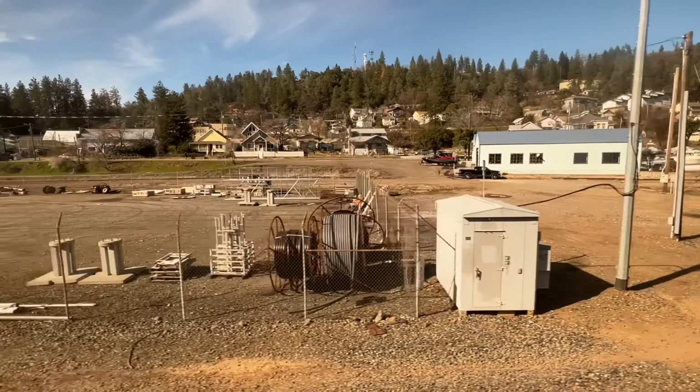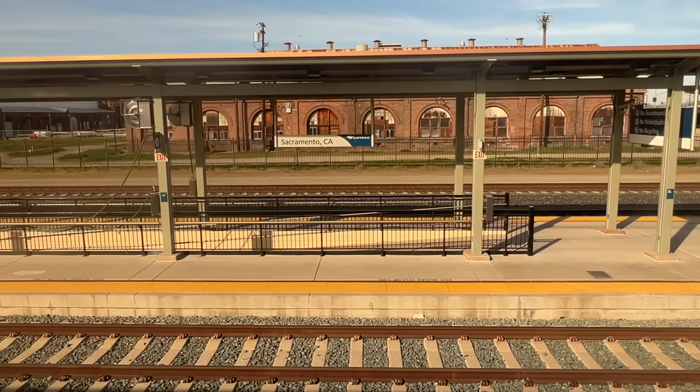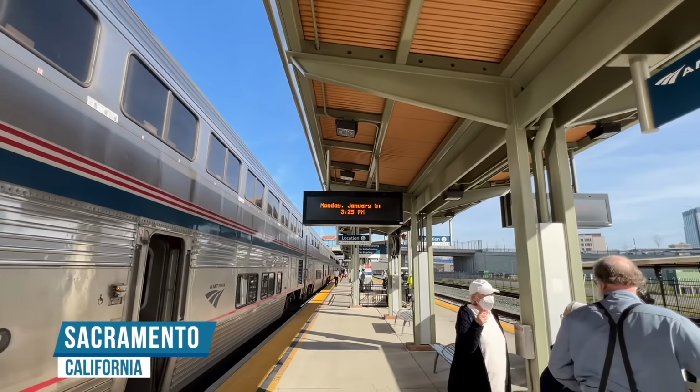We emerge from the mountains nearing Sacramento, which will be our final smoke stop of the journey. Best go stretch those legs. This young lady's good, she'll take care of you. Well, there we go. Welcome to Sacramento. Last stop, last little smoke break before getting over to San Francisco.